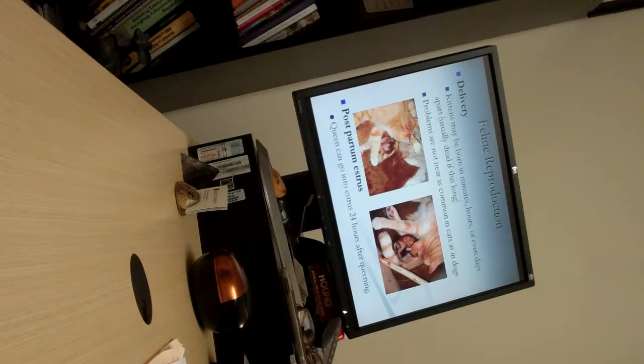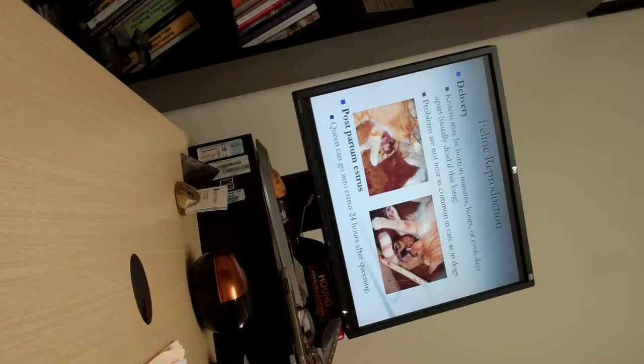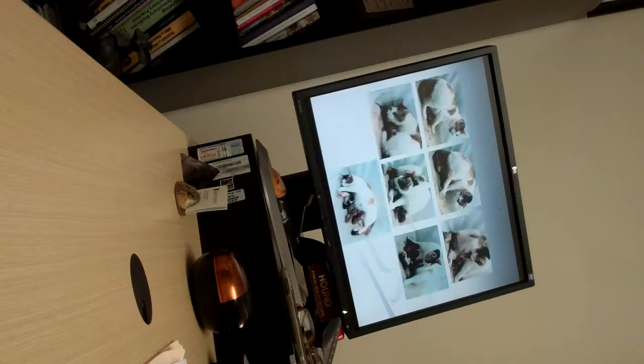Just like dogs, we can have kittens be born bam, bam, bam, or we can have some resting time. If there's a lengthy time, days in between kittens, usually there's a problem, and again, we want to seek some attention. We don't have as many dystocia issues with cats because we don't have as many genetic abnormalities like those brachycephalic breeds. Queens can go into estrus 24 hours after queening, so this is not the time to let the cat out because she can breed with a male cat shortly after. And here are some pictures of active queening.